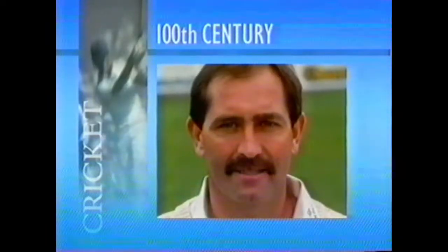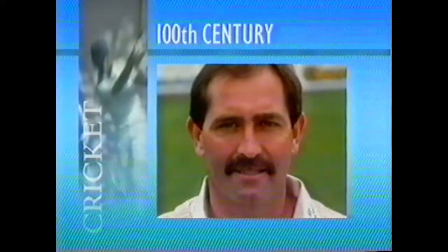The England cricket captain Graham Gooch scored an undisputed 100th first-class century today for Essex against Cambridge University. Gooch brought up the ton with a 6 in an innings that also included 13 fours. Stephen Hendry and Jimmy White. Good night.